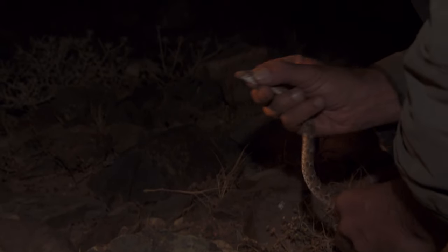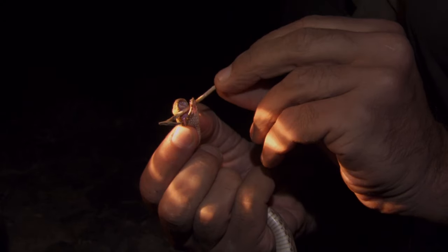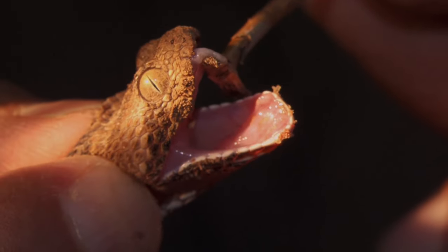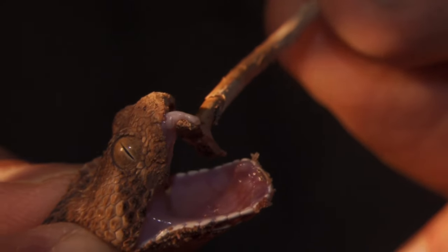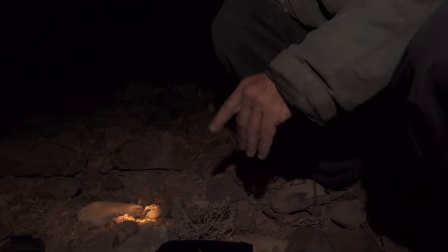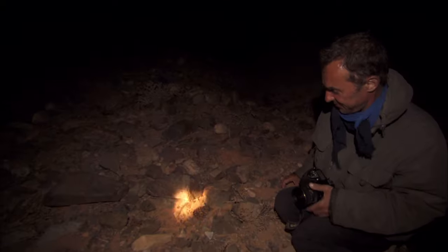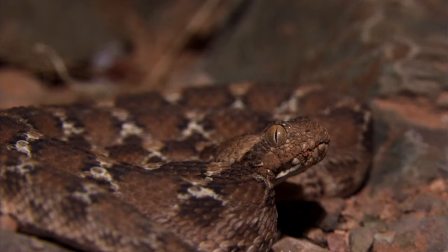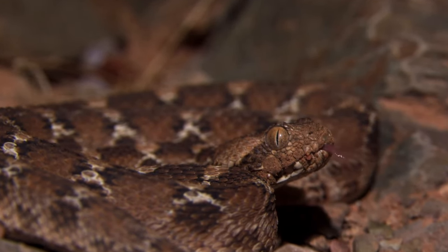So how can we open its mouth? Careful. With extreme caution, Michel Emmerich abandons the snake to the night, now looking forward to meeting the next on his list, the mythical, fascinating cobra.